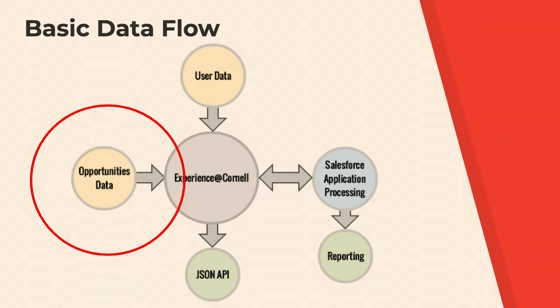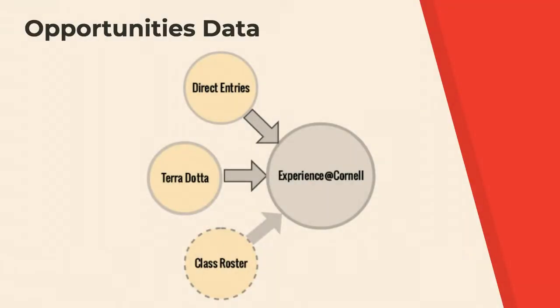So, drilling down on the opportunities data a little bit. Again, I was talking earlier about Terra Dotta. There's one source of opportunities. We're consuming a Terra Dotta XML feed to create native Drupal content with those. Direct entry is literally a Drupal user coming in, filling out a node form. Class roster, I think, is pending or not quite implemented yet. But the idea is similar there: to consume opportunities as native content from a third-party source.